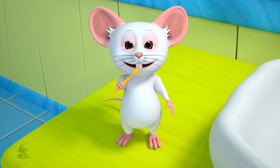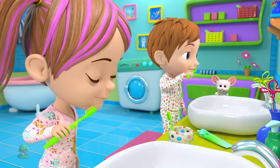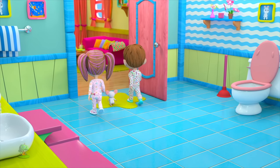Brush our teeth, brush our teeth. This is the way we brush our teeth so early in the morning.